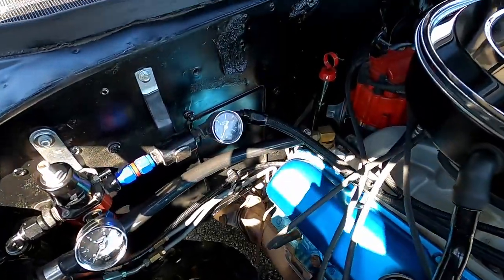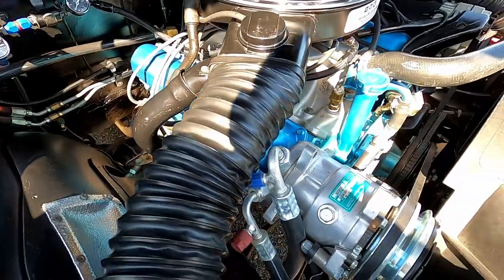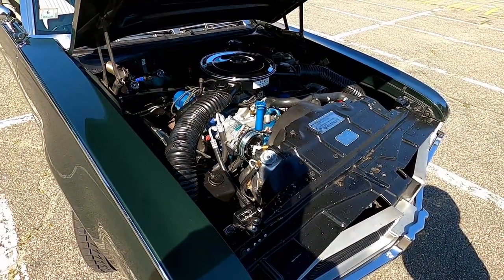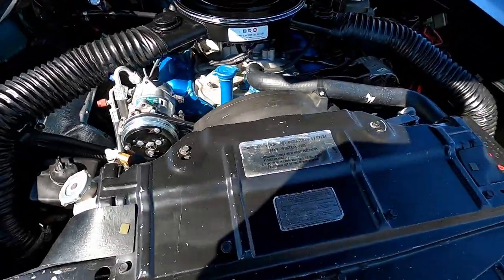Now, G heads, those are those 70? 71. Yeah, it's got the big valves, the stainless steel valves. And like I said, it's a Ursin 100. They call it a Viking 100 H cam. Just the matching springs to go with it. Nothing radical at all. The Sparky's Q-Jet.